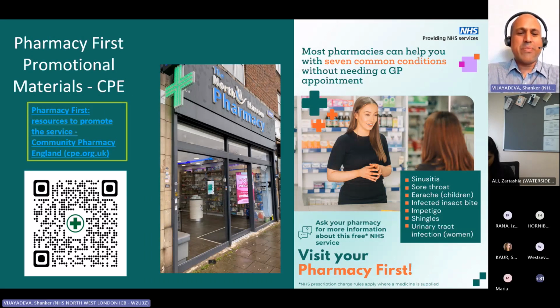Community Pharmacy England, the organisation that represents the pharmacies, have also created their own materials, and some of those posters you may find useful. There are also versions like that you'll probably start to see pop up in the pharmacies because they're using their materials too.